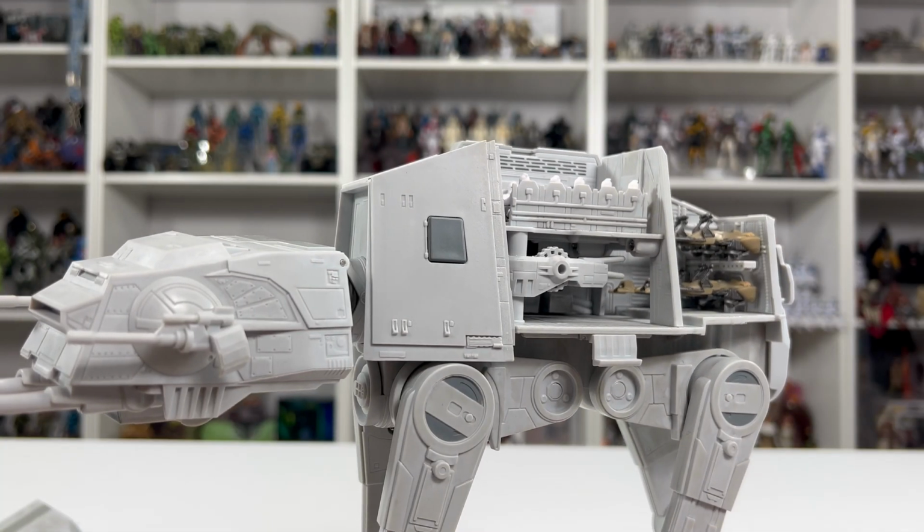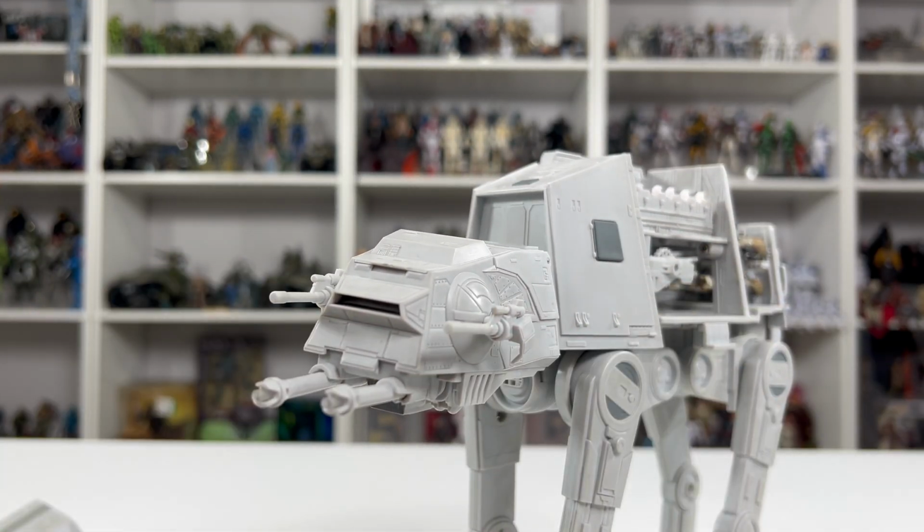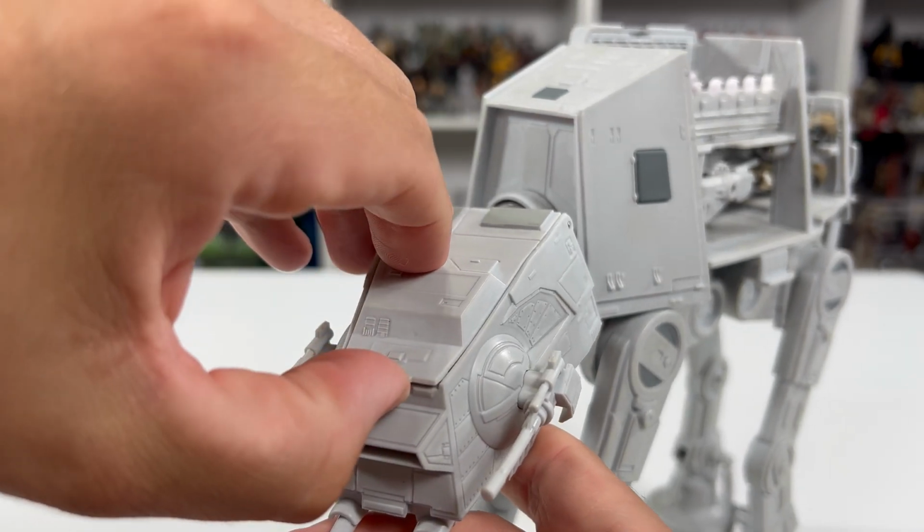Wow, that was a lot to talk about. So let's move our attention to the cockpit now. To open, there is a hinge joint, and you just pull straight on up.